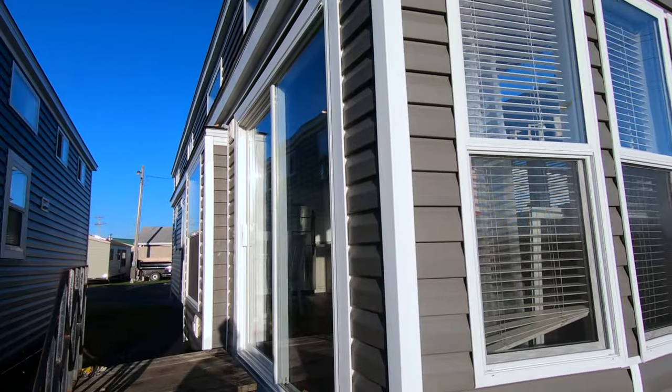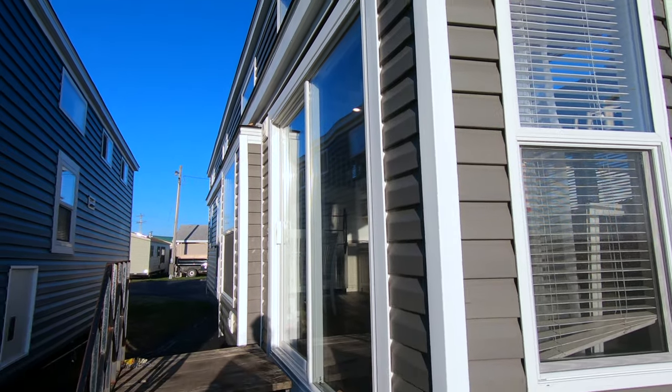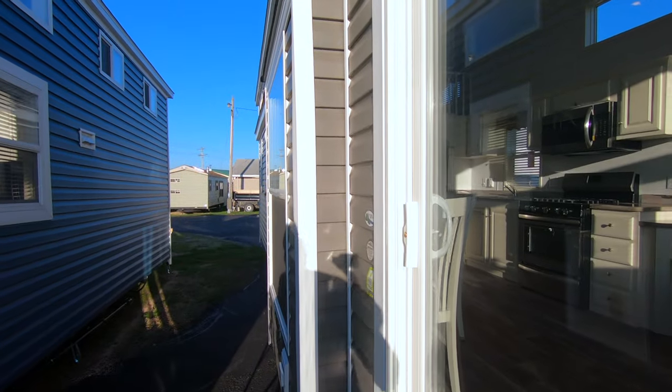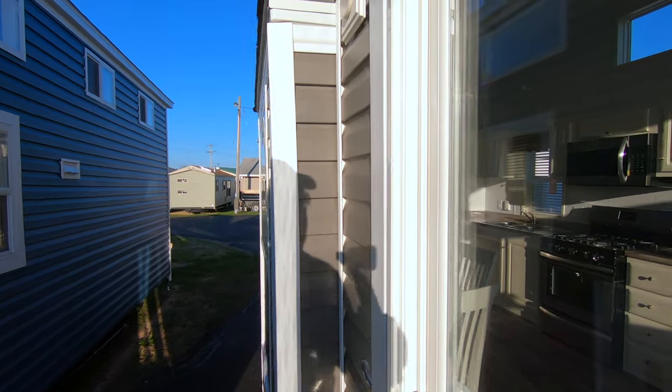There's white trim, white lineals, weathered gray siding. White 6-foot vinyl patio door. Nice big patio door.